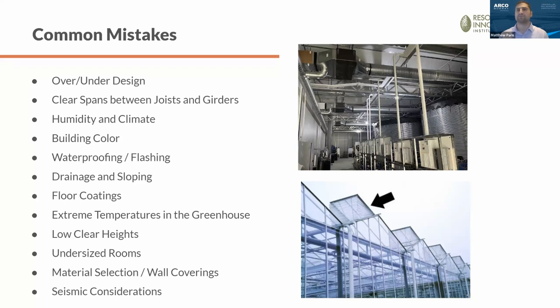I think another issue is just undersized rooms and maybe poor planning, from an operation and the way you move throughout the support building and throughout the greenhouse. It's very important to get your spacing and your design for your layout completed early on. And then in all different parts of the country here in the United States, we deal with seismic considerations, wind considerations. We have hurricanes on the East Coast. We have tornadoes throughout the Midwest, and earthquakes out west. So there's so many different considerations to take into account here in the U.S.